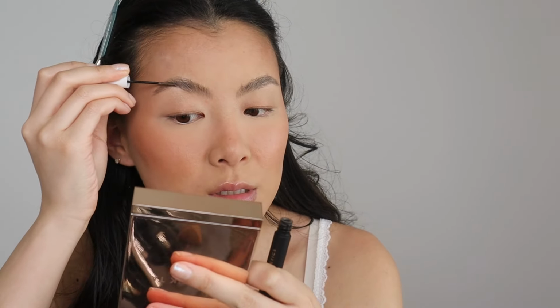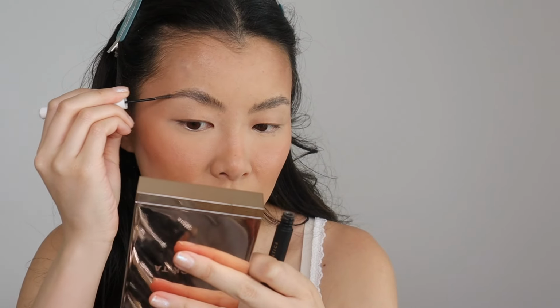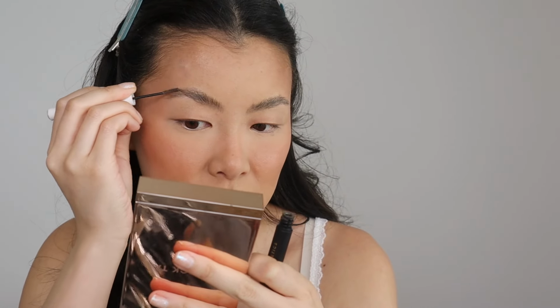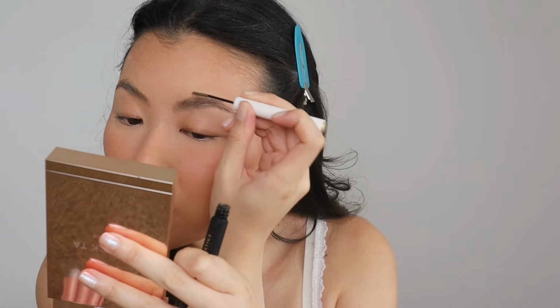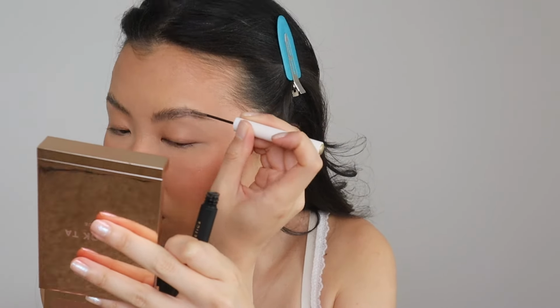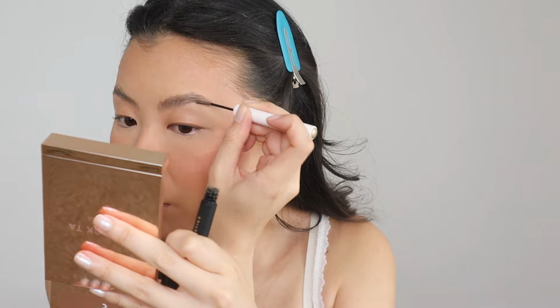What I love about this the most is that not too much pigment comes off. That's a problem for me since I don't want this to look unrealistic, and then also it gets onto my skin. The other ones are more pigmented, whereas this clings onto my brow hairs. I'm at the end of this too. There's not that much left, but I just wanted to show you guys a product that's really good. If you're looking for a tinted one, check out the M Cosmetics one.